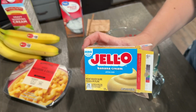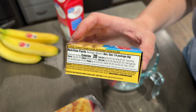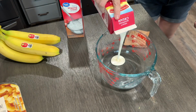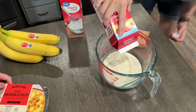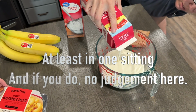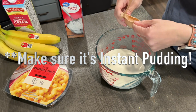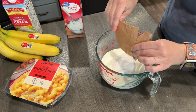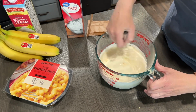Here's where some of your controversy is going to come in. We are going to use sugar-free banana pudding. It has 5 grams of carbs per quarter serving. So there's 4 servings, that looks like 20 carbs, but you're not going to be eating all 20 of those carbs. We're going to replace the milk with heavy cream. It will make your pudding a little thicker. Go ahead and pour in your pudding mix, stir it up for 2 minutes, and then set it in the refrigerator for 5.